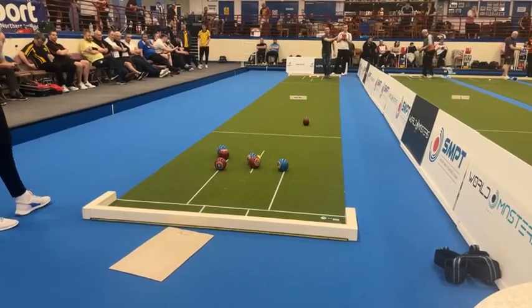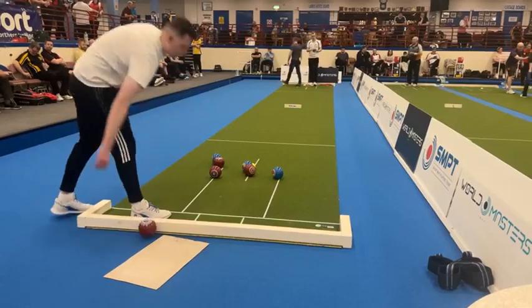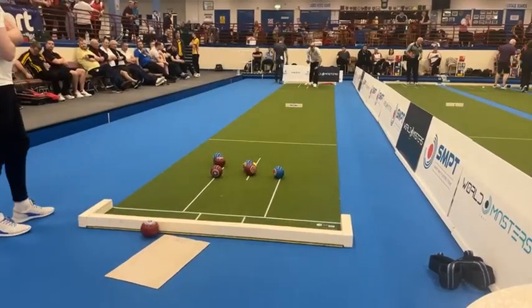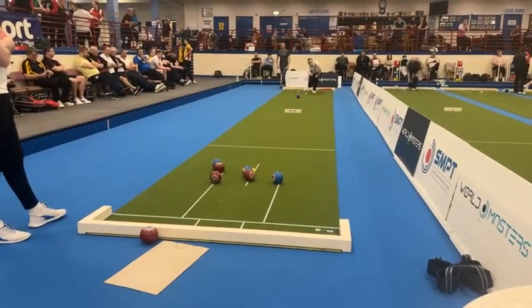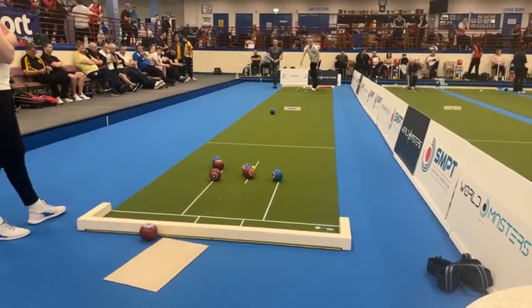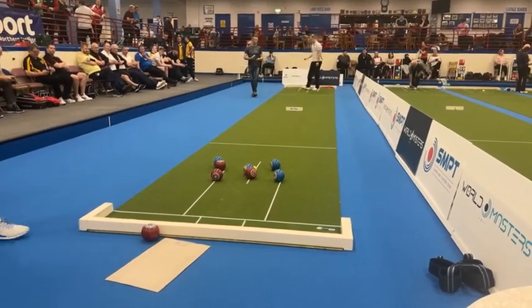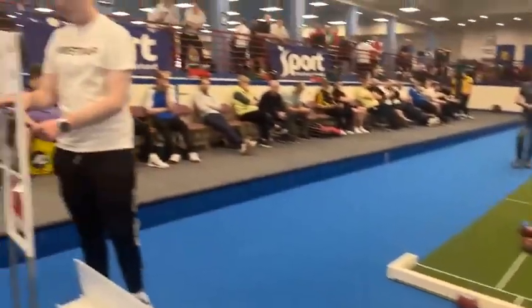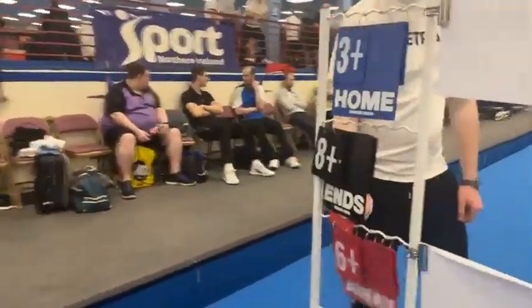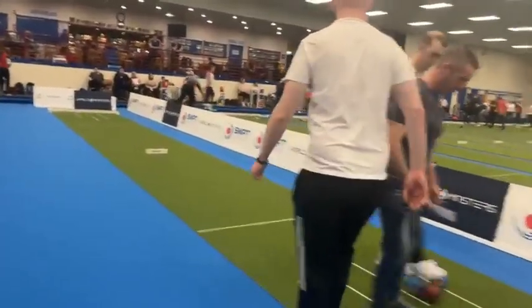Dean just playing a little bit of weight at this on the backhand. That could have been very unlucky. Quite a dangerous shot. Could have taken his own ball out. Wasn't far away from doing that. Peter looking to draw another. He won't be impressed with himself there. He's very self-critical. That's 1 shot to Peter though. That's enough. Peter goes into a 7 shot to 3 advantage after 8 ends.